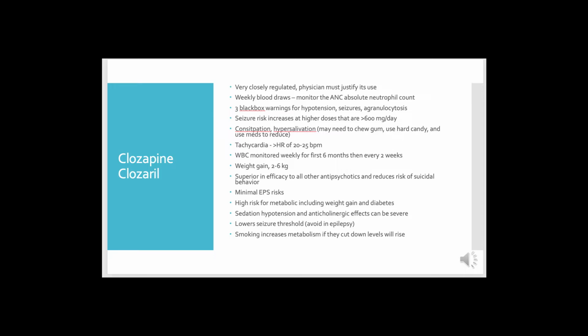It does have a weight gain possibility of 2 to 6 kilograms, and so you are going to have a high probability of metabolic disorders, including weight gain and diabetes. It also lowers the seizure threshold again, and interestingly, smoking is going to increase the metabolism of clozapine. So if they cut down on smoking, the levels of clozapine are going to rise. And so that is something to be aware of, because you want to teach your patient, if you're going to stop smoking, please let your practitioner know, because obviously if the medication levels rise, we're going to see the side effects rise as well.